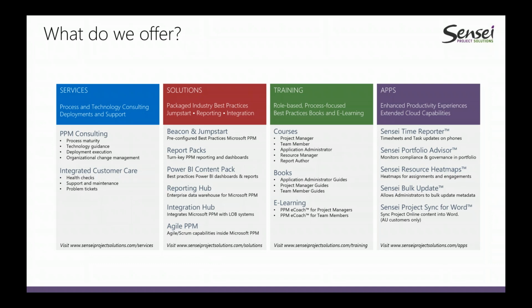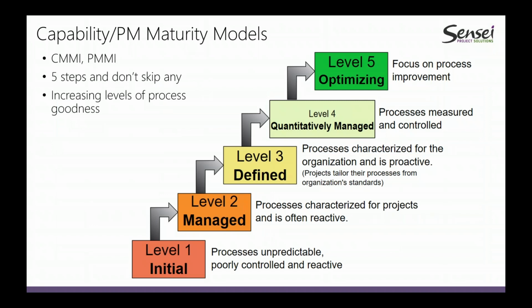Okay, enough of the sales pitch. Let's talk about maturity models. Whether you're looking at the capability maturity model or the project management maturity model, there really are 5 steps, starting at the bottom. Level 1, the initial, is where your processes are very, very reactive.